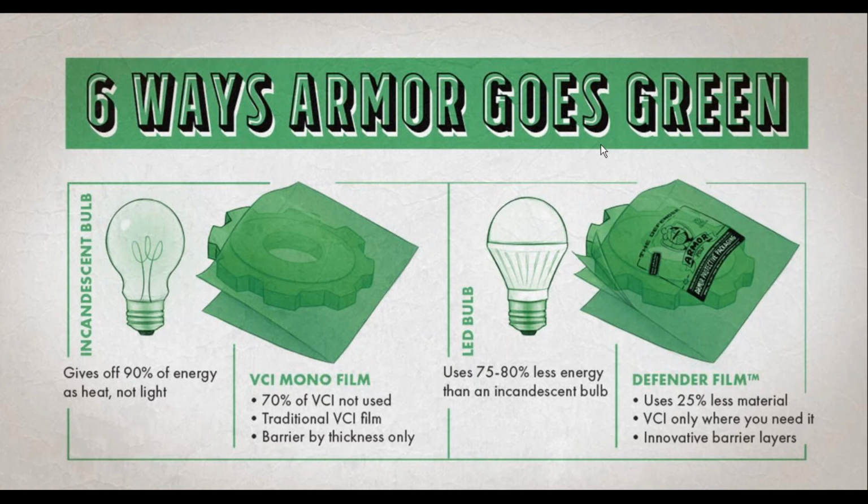So we did the same thing with film. In 2005, ARMOR was the first manufacturer to use an innovative engineering to bring you multi-layer or co-extruded films to the market. And we call that film the Defender. All right, so go back to the left side of your screen right now. That left side, that VCI mono film, that's traditional film. The VCI, for lack of a better word, is just everywhere in the film, which means about 70% of that VCI, well, it's not used.